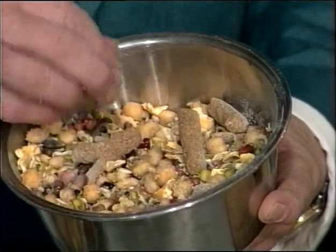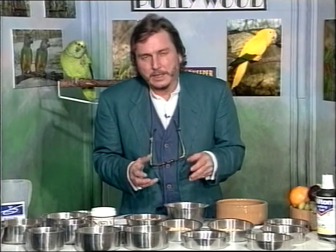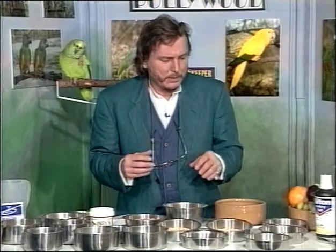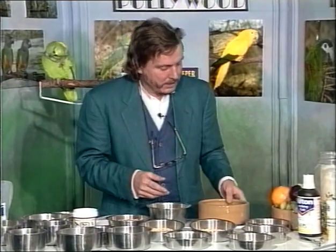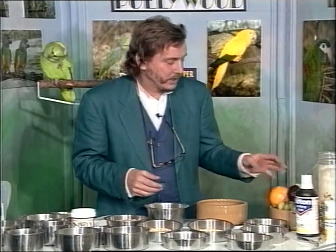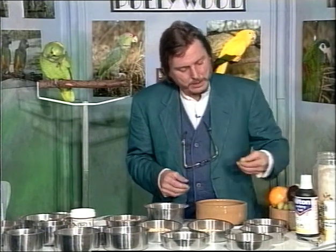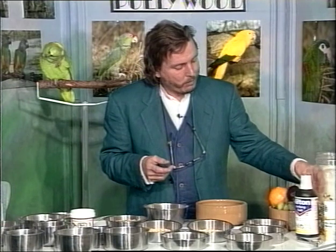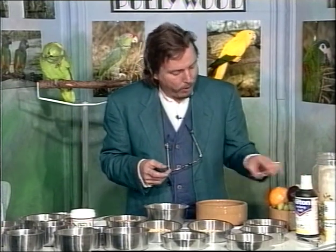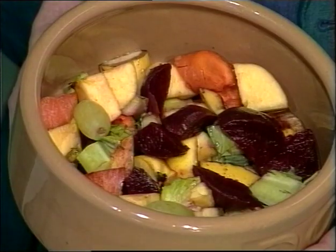Now, the other thing is that parrots do like variety. They're highly intelligent, and it's very, very important to keep them mentally stimulated as well as physically active. And for that reason, on alternate days, I will take fruit such as banana, an apple, and some of these things, very nice grapes. I'll also add to that some raw, uncooked beetroot, and that will give me that sort of mixture here.